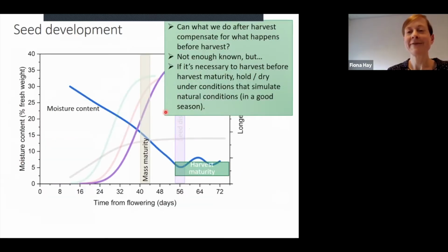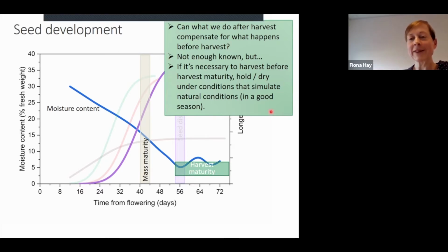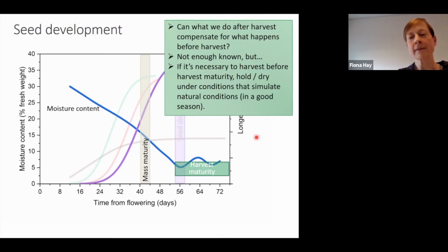So this raises a question about whether what we do after harvest can compensate for what happens before harvest. And I would say that we really don't know enough about that. But what we do say is that if it's necessary to harvest before harvest maturity, it might be a good idea to hold or dry the seeds under conditions that simulate natural conditions. And we mean natural conditions in a good season. And then you'll have to work out what a good season might actually be. The other thing that I've often wondered about is whether, if we had all the conditions perfect for a particular variety, there was a maximum level of longevity that they could attain. And that would be like their maximum longevity.